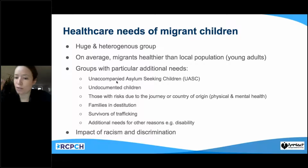Children who have been trafficked themselves or who are born to parents who've been trafficked have some specific additional needs, particularly relevant to the safeguarding topic. And then obviously children who have other additional vulnerabilities and needs, such as a disability or chronic medical condition, will of course be additionally vulnerable on top of whatever other needs they have.